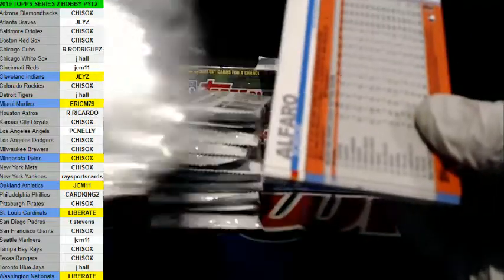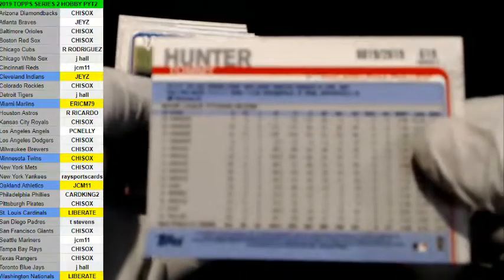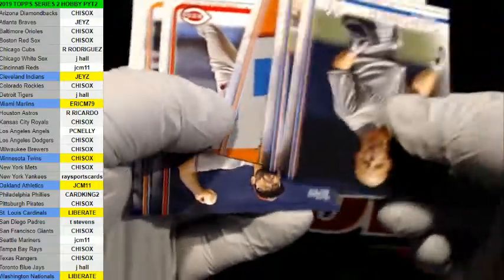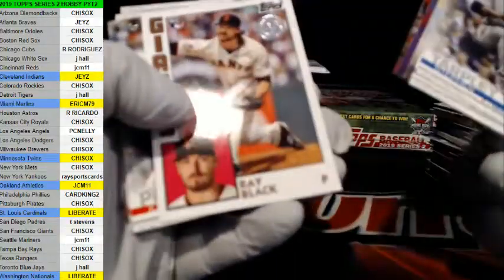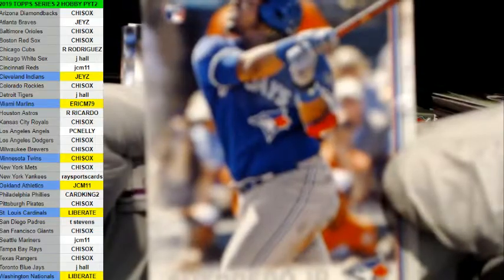Johnny Mize. Tommy Hunter for the Phillies. That's 819 of 2019. Ray Black. Vlad makes another appearance. I think that's four, somewhere in there. Don't remember. I think it's four.